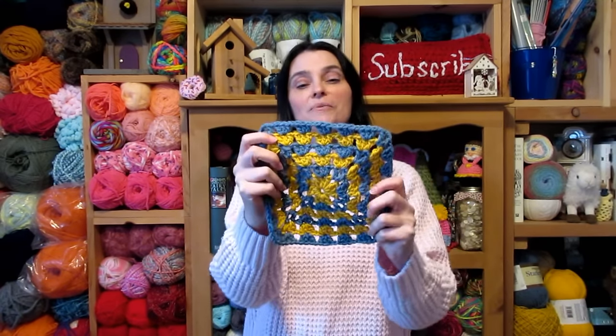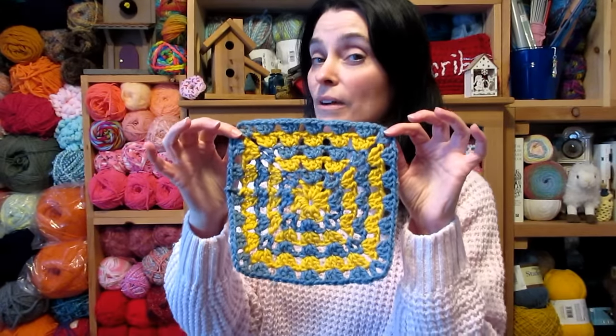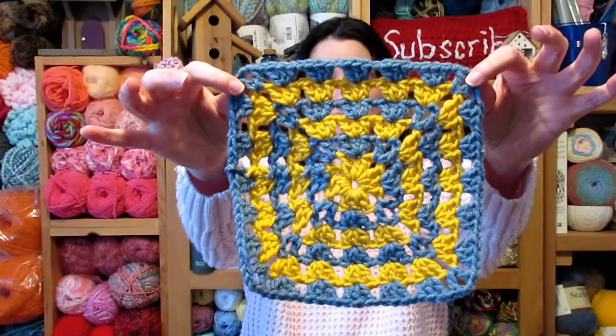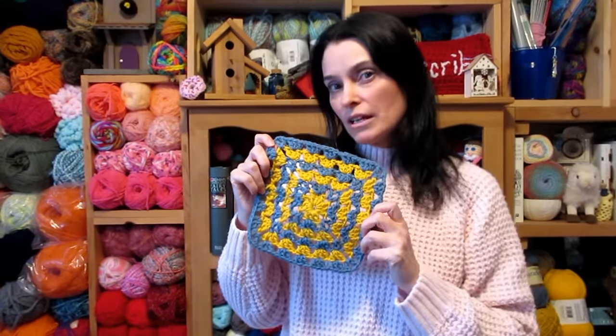We will begin this year's Granny's Magical Cupboard calendar blanket with the stacked shell granny square. So typically when you see a granny square, all of the shells sit in the spaces in between each other. Well, the difference with the stacked shell stitch is that the shells sit directly on top of each other. Like granny squares of all different kinds, the more you play with the yarn, the more interesting it gets.